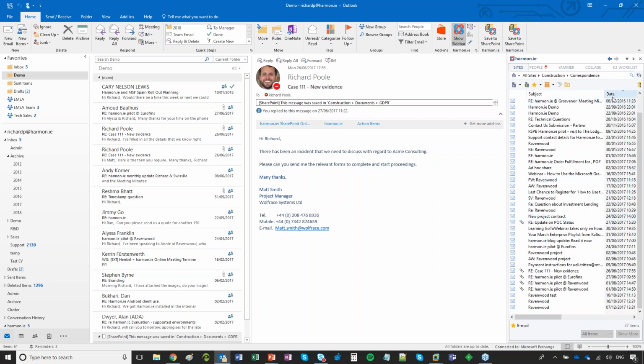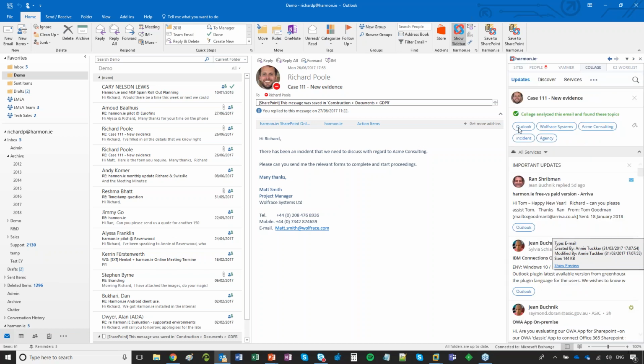And I can see that I've got a nice focused view of that information in SharePoint, not only from my Outlook, but also in a browser. If I go into the SharePoint library, I can see that information as well. So Harmony's adding extra value to the content that you are capturing. And so, for example, when I'm capturing that content, we can also take the topics that have been identified and map those as metadata as well.